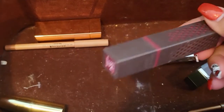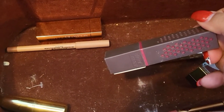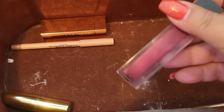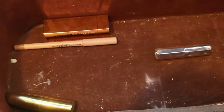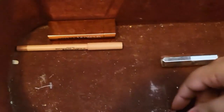This one is from Burt's Bees. Have I even tried this one? Let's put it in maybe. This, I do like it, but I have not played with it. And this is from Joair. I think I'll put it in a maybe. The same, I'm going to put it in a maybe, Jero Cosmetics.